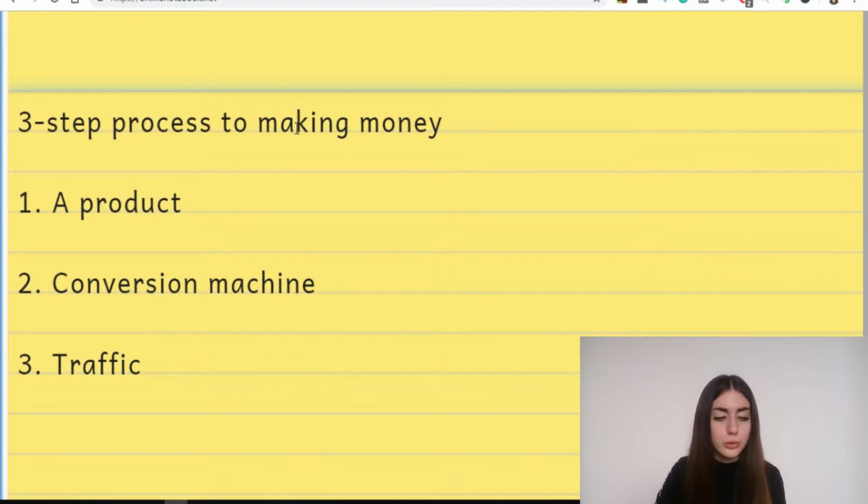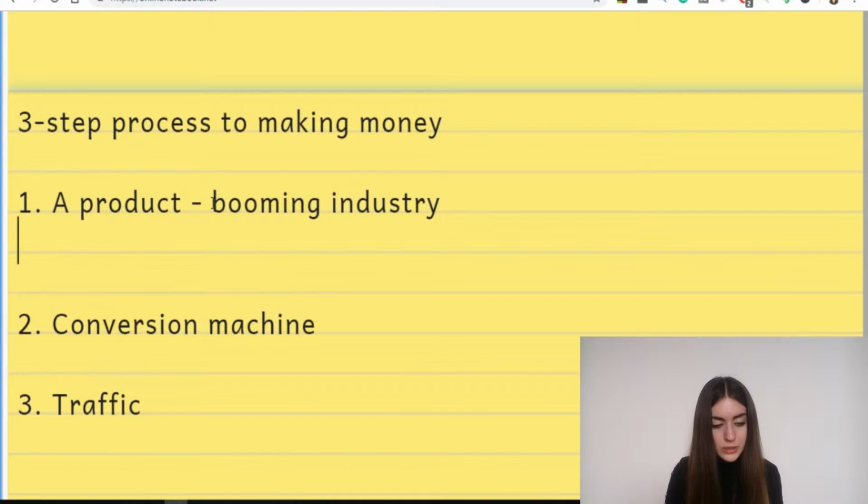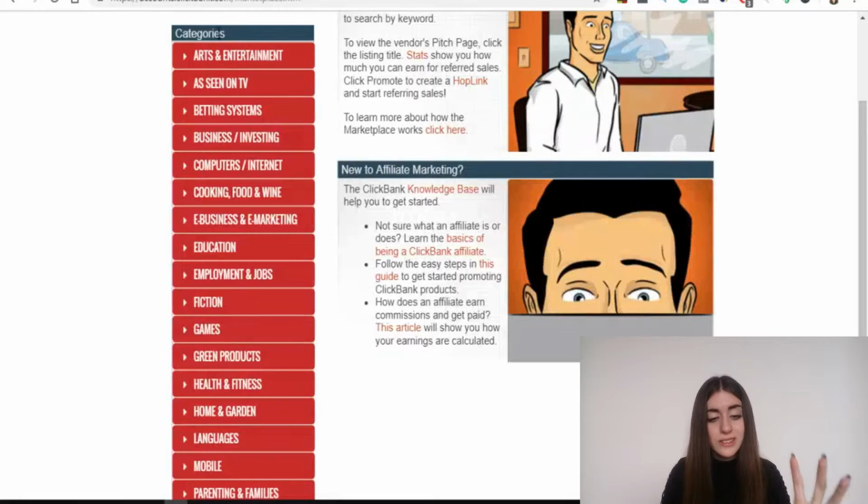Now, when it comes to product, there are a couple of things that I'm looking for. Two things. First, I'm looking for a product in a booming industry, and the second thing is I'm looking for a product that is in high demand. So let's go back here to Clickbank. Here you can see all of those different categories, right? But the question is which category to pick, which product to pick. Again, I'm looking for those categories, those industries that are booming.